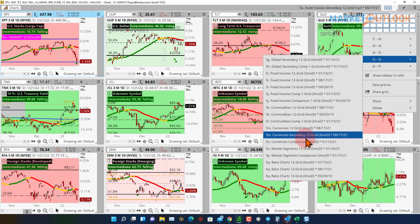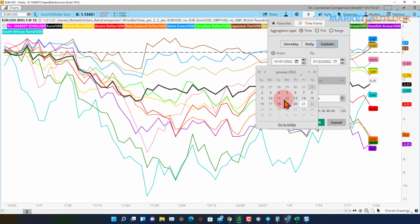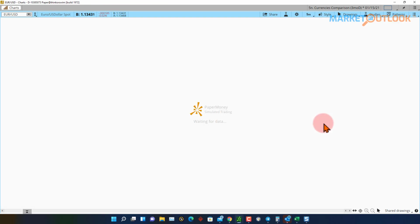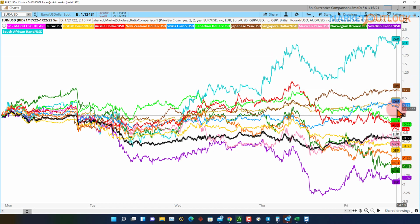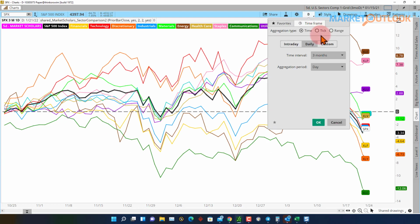equity drop here. If I take a look at how the currencies compare this week and go to the beginning of the week, then you can see here you've got your safety trades doing the very best. The franc, the yen, the dollar in this case, along with the Singapore dollar and South African rand. But there's all the other majors, the Canadian dollar, the Australian dollar, the pound, the euro, the Kiwi, all down here. So your safety currencies, not surprisingly, were your best performing asset classes. Let's look at how the sectors performed here this week.